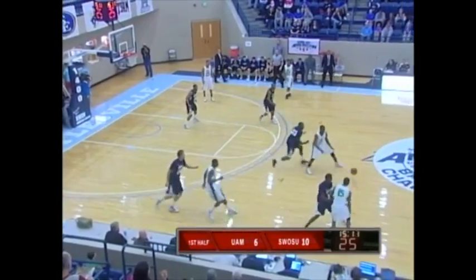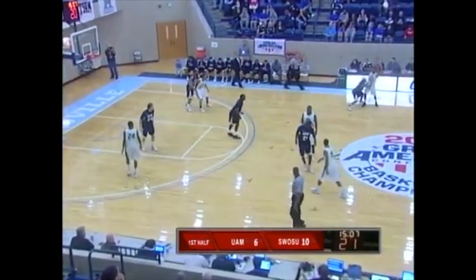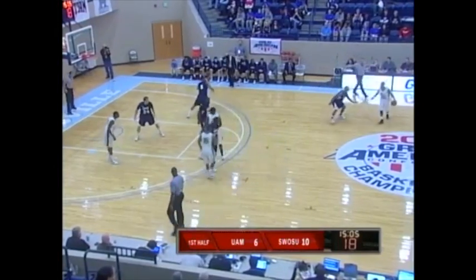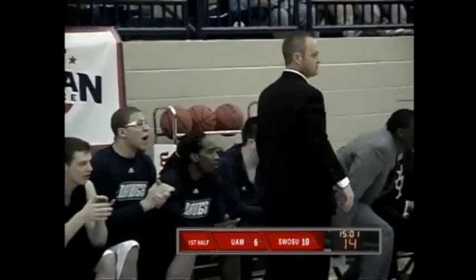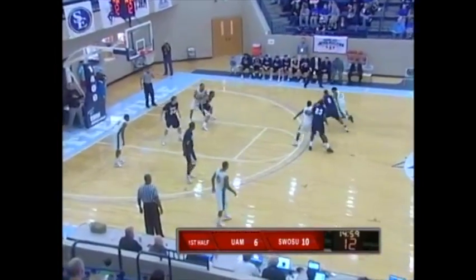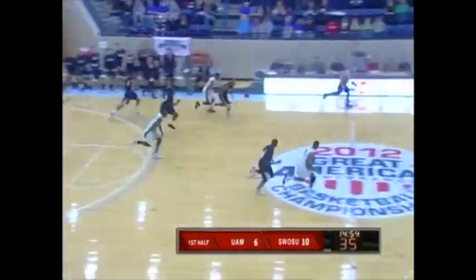They'll bring it out to L.A. Farmer. The same kind of game that we saw SWOSU play against Henderson State on Thursday. You saw them play very, very methodical. They're not letting UAM play their style. UAM is behind the 8 ball a little bit, behind tempo. They're not being able to find those shots. Just like that, playing very good defense.